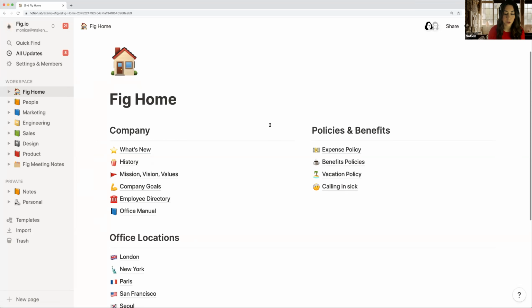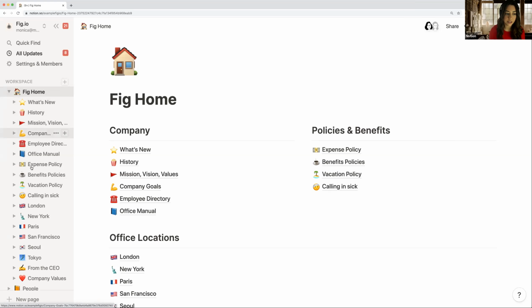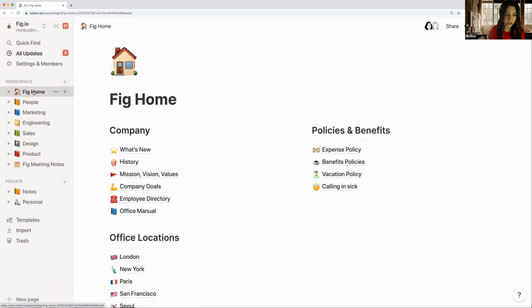As we hop into the Fig workspace, we can see that they've set up their left-hand navigation really, really well. And you're able to see these top level pages. We refer to these as top level pages, which is right now serving as each function's kind of homepage. So we have the overall homepage, we have the people team's homepage, the marketing team's homepage, engineering, sales, and so on and so forth. And every other piece of content, you can click the toggle to expand. You can see that there's a wide range of subpages that live within the top level homepage.